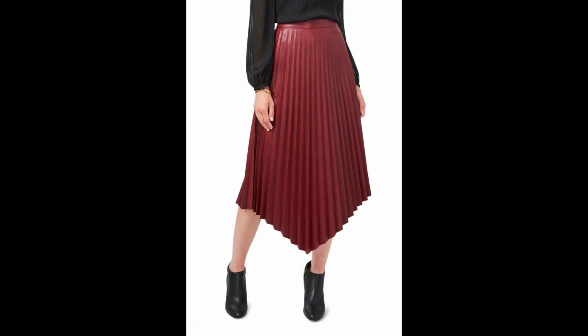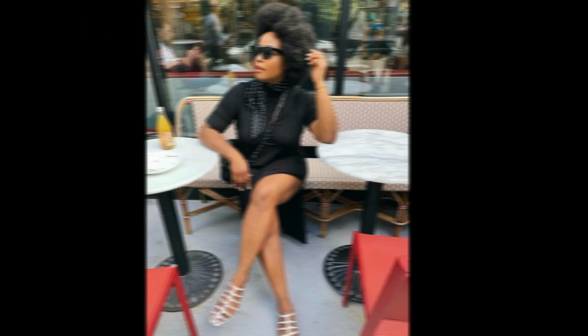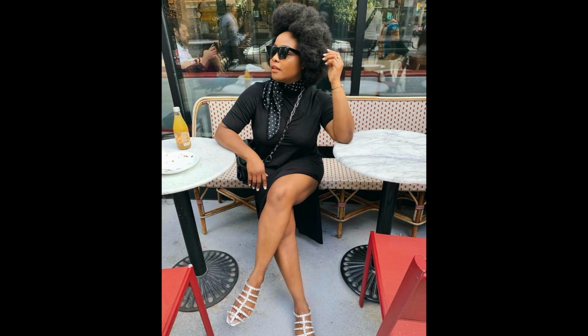2. Belted blazer. Nothing makes an outfit look more pulled together and refined than a belted blazer, a trend that will dominate our feeds this fall.